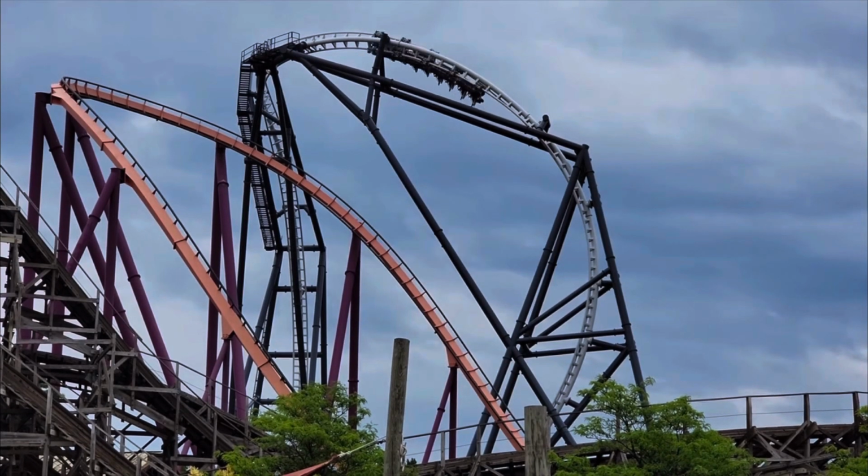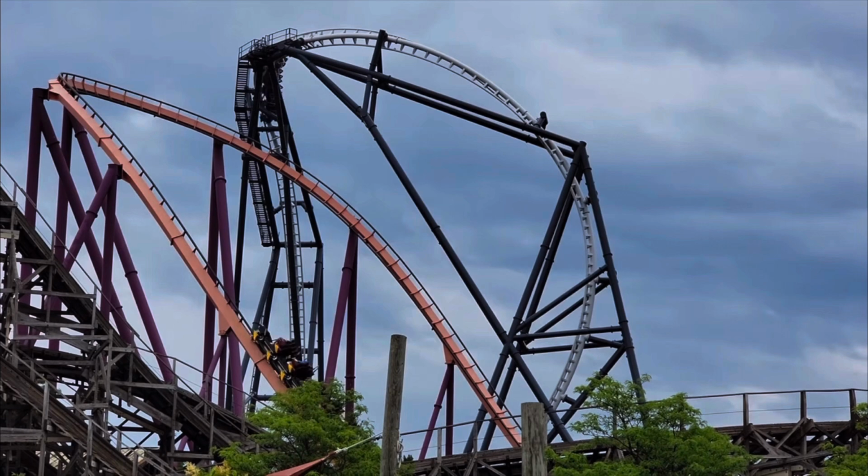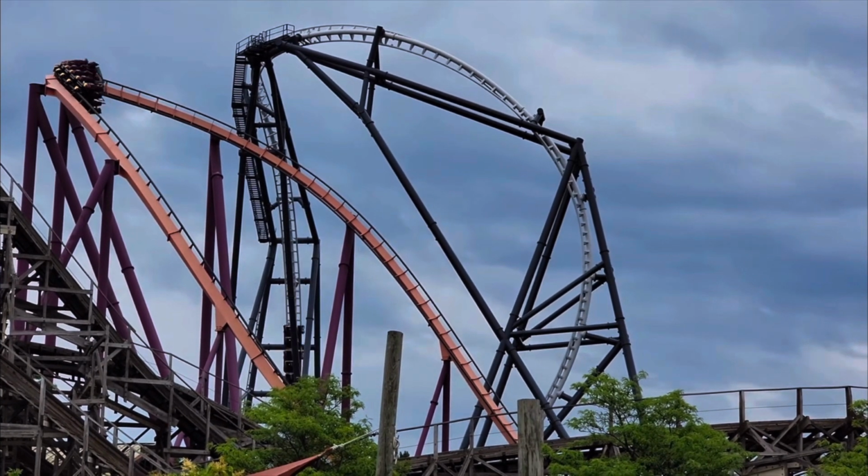The ride experience is great, but due to the slow operations and the short layout, it doesn't earn an even higher score.